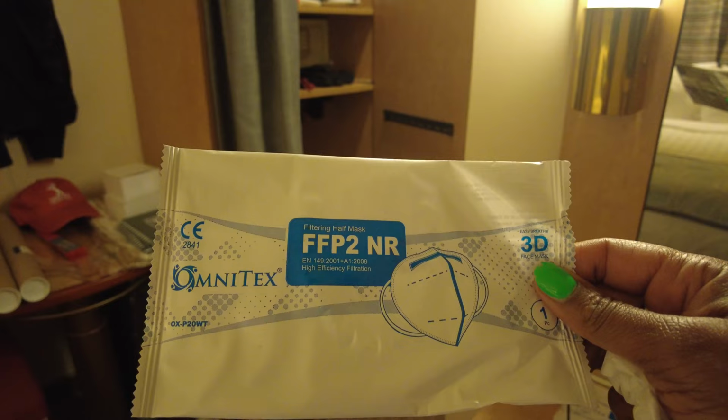They also have face masks, you know, for you to wear for your safety if you so choose to. And that was the tour for interior room 8133 here on the Holland America Oosterdam.